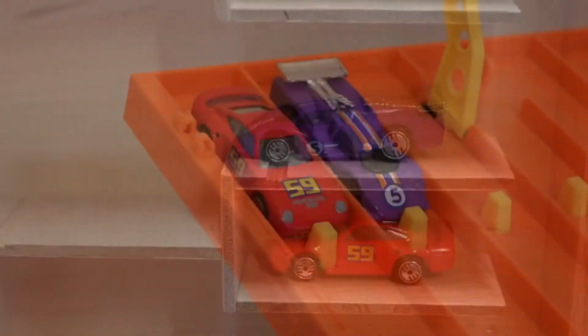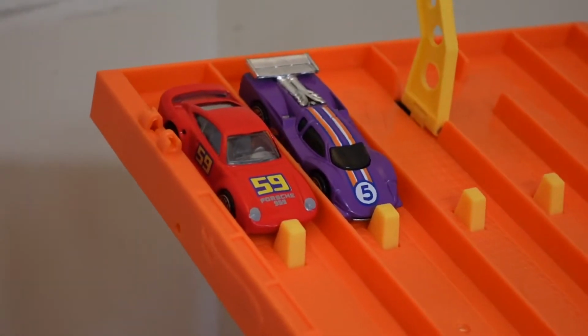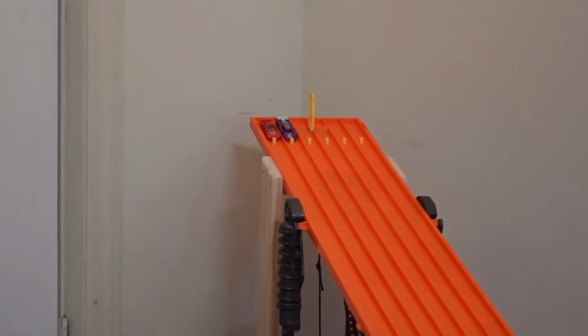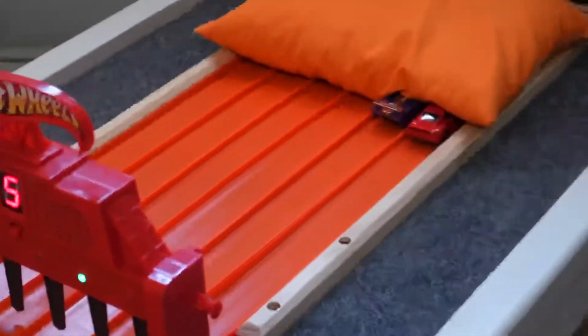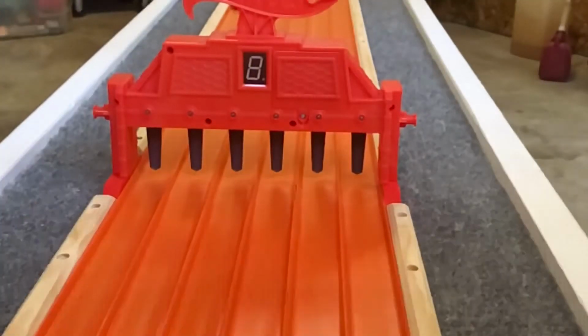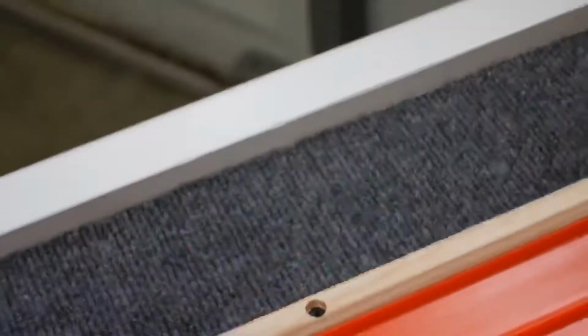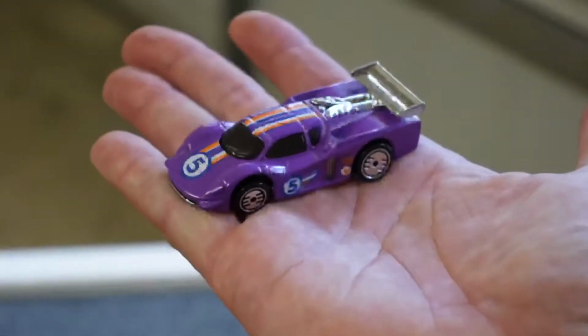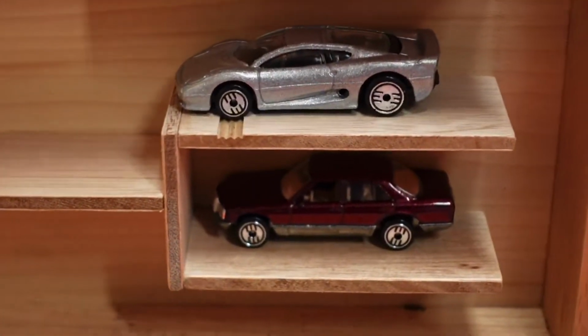Next up, GT Racer in lane number 5 and another Porsche 959 in lane number 6. On your marks, get set, go. GT Racer just dusted that Porsche 959. No need for a lane swap on that one, I'd say. GT Racer moving on. Last two in the first tier.